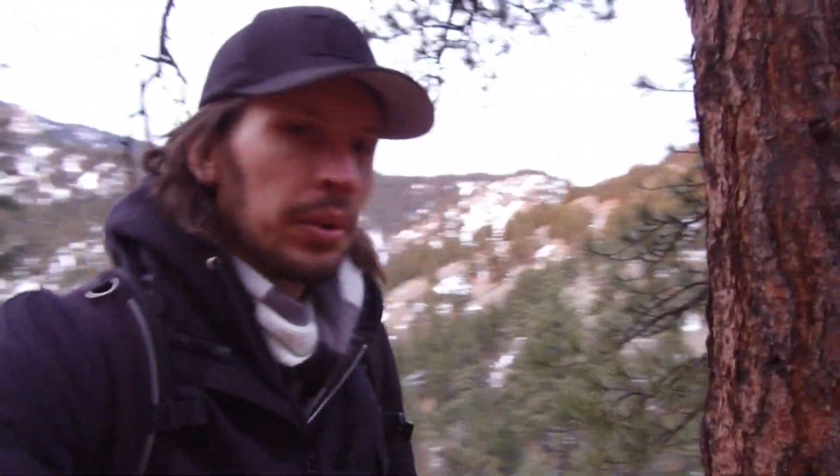So currently we are going to our next location. We'll see how it is. Not entirely sure of how it's gonna look, but it looks pretty cool. Last time I came here just to scout out the area.